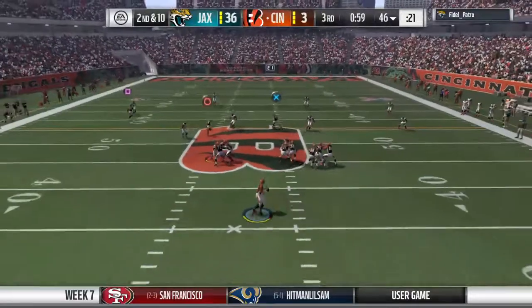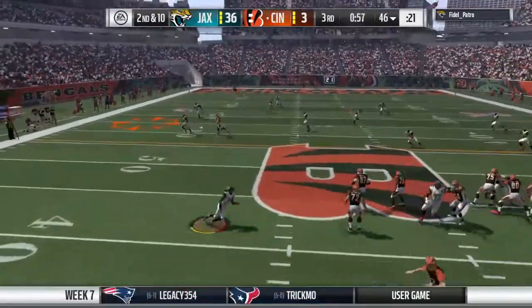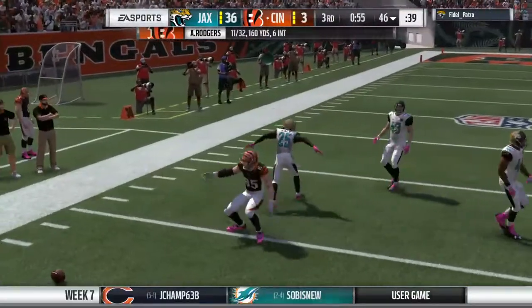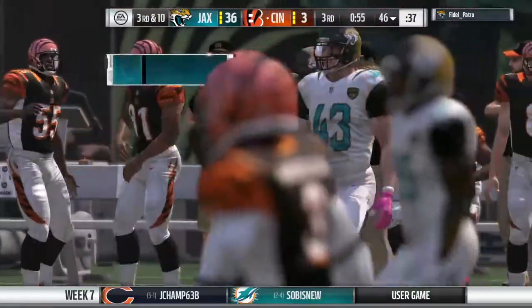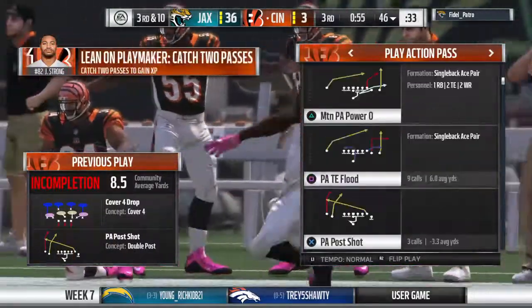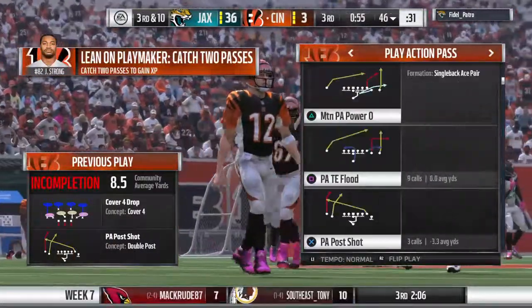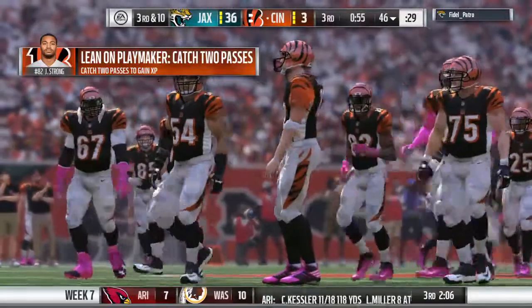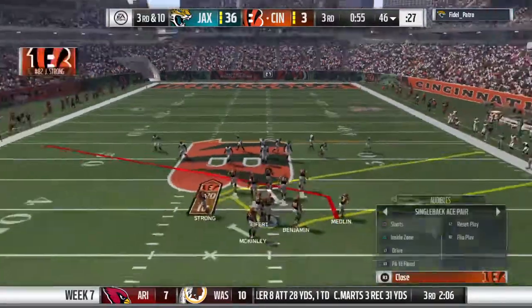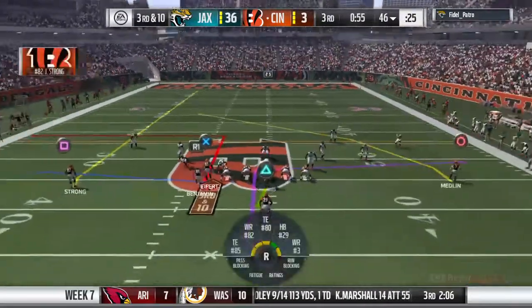On play action, it's Rodgers. Then he drops it incomplete, and their struggles continue here. Oh, man, for him to be that wide open and drop it, sometimes you have just too much time on your hands, right? You end up thinking way too much, and your hands get shaky. And yes, he's a tight end, but that's a catch he should have made.